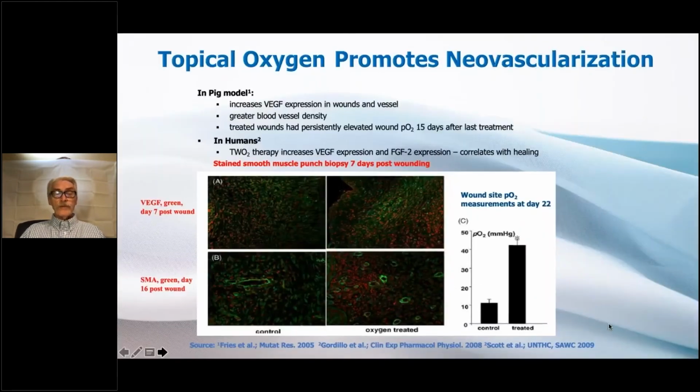Furthermore, when they did biopsies, now these are stained smooth muscle punch biopsies at 7 days post wounding. In this panel, we see the control subjects that did not receive the topical oxygen, and these are those that had the oxygen treated wounds. These were just ambient oxygen. And in VEGF, you can see when you contrast the controls to the oxygen, there's a significant upregulation of VEGF in green here at 7 days in the oxygen treated wounds.